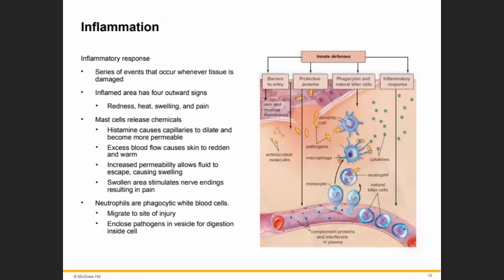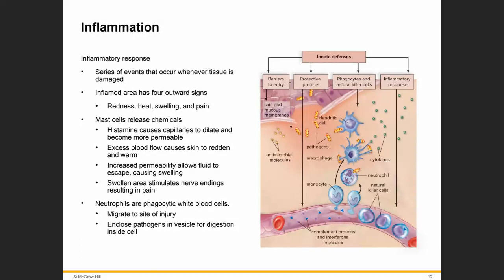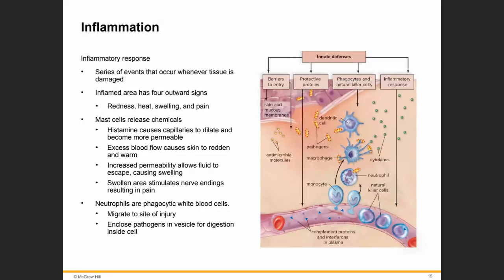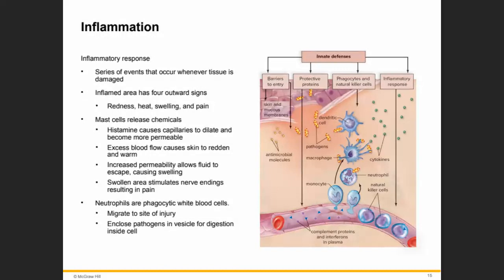What are the chemicals that trigger these inflammations? Well, there are some chemical signals that trigger an inflammatory response and cause those inflammations. Those chemical signals enter the extracellular fluid, and what they do is expand, dilate the capillaries.